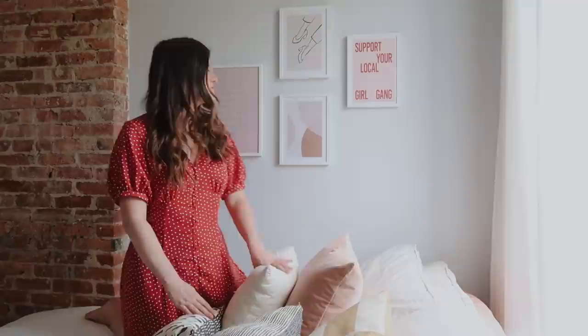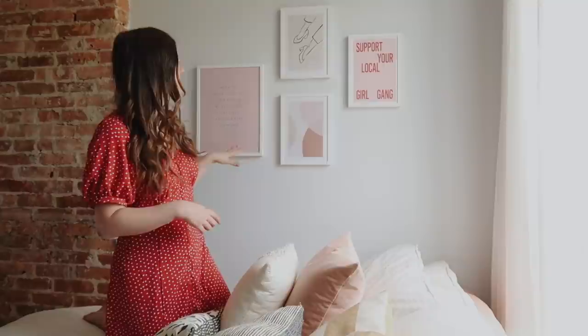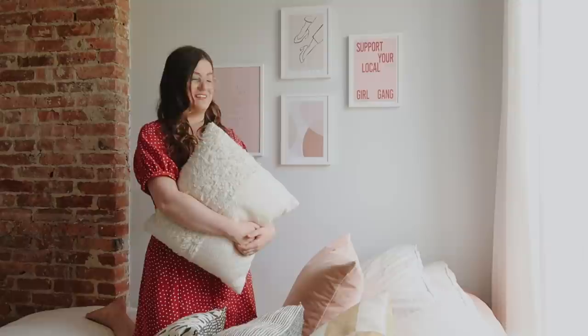I'm very awkwardly straddling my pillows right now, but I wanted to come share my gallery wall. I think it's so cute. Again, these are from Decennio, but I really love the combination of prints that I selected. The quotes are a little cheesy, but I'm also a little cheesy, so it's fine. But here I've got my pops of pink because Aline won't allow me to have pink in the rest of the house, so I need to get my pink fill in this space. But yeah, very cute, and I think really shows off my aesthetic.